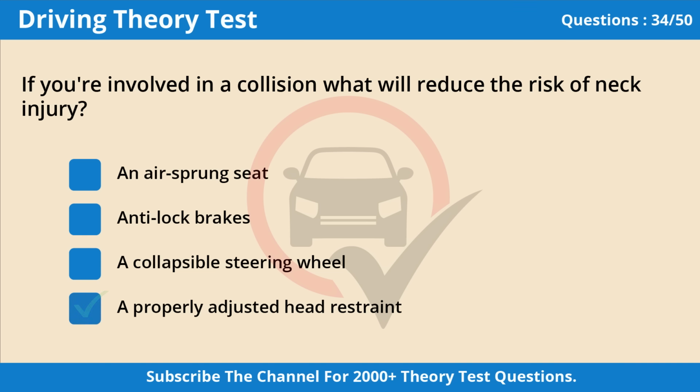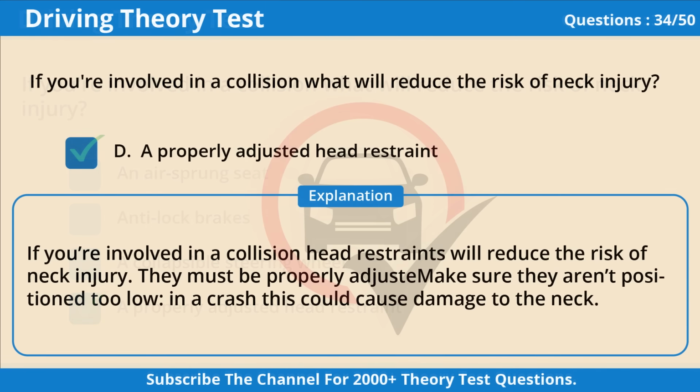D. A properly adjusted head restraint. If you're involved in a collision, head restraints will reduce the risk of neck injury. They must be properly adjusted. Make sure they aren't positioned too low. In a crash, this could cause damage to the neck.